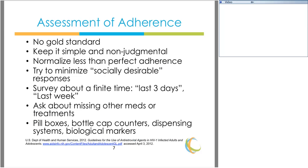How many medications did they miss in the last 3 days, or how many medications in the last week? It's also important to ask whether or not they're missing other medications or other treatments. This may be an indicator that they may also be missing important medication doses.